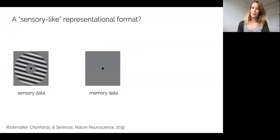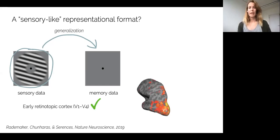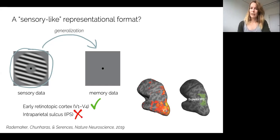So everything I've shown you so far, what we've done is we trained a model on sensory data. So on this independent mapping data, when subjects are actively viewing a stimulus, and then we train the model, we test the model on the memory data. So what we see now is that there's a generalization from however activity looks like, right, when you have visual inputs, to what that activity looks like when something is being held in memory. And this worked in early visual cortex, but it didn't work in area IPS.